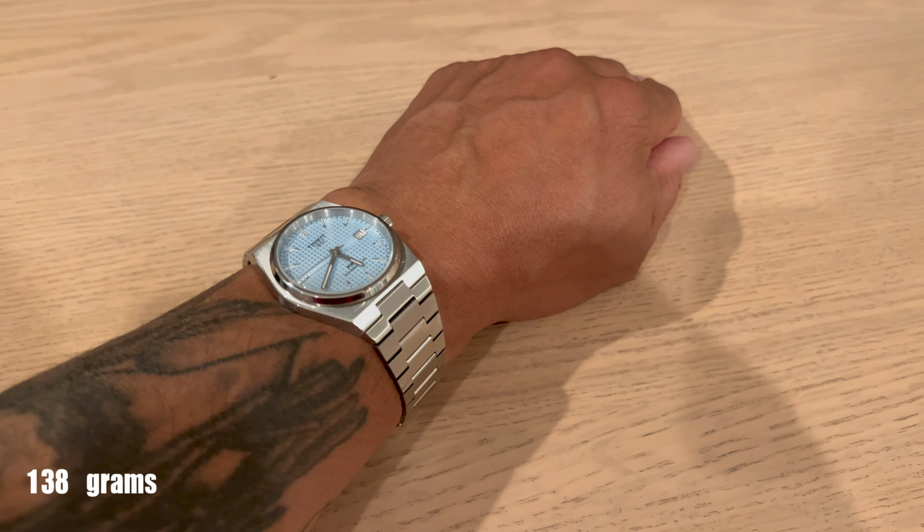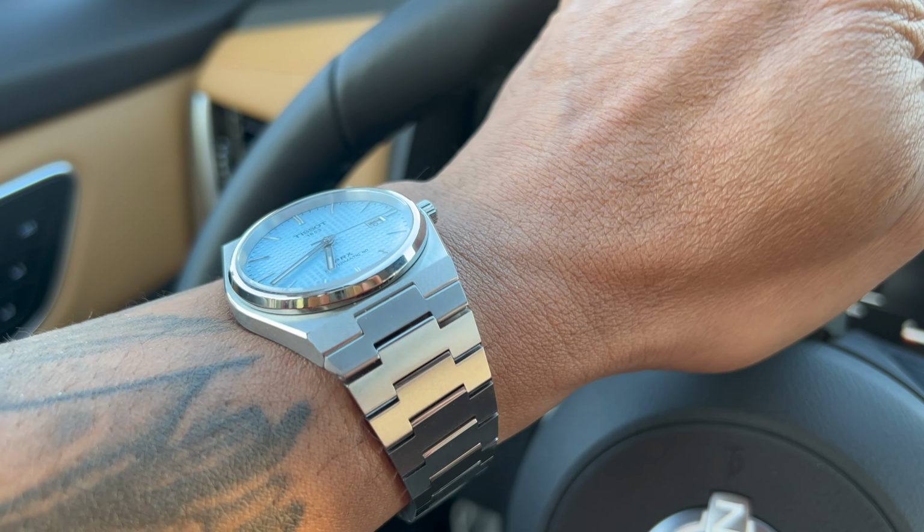She's actually a comfortable wear. At only 138 grams full package, she wears on the wrist real nice. It's slick looking. And with that design, you get 100-meter water resistance. Some peace of mind around your water sources.